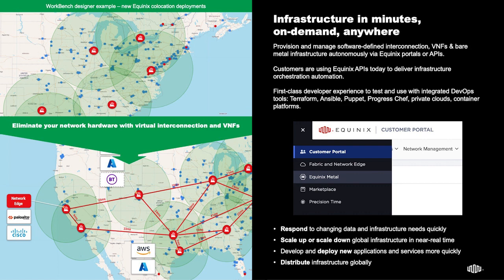So the screenshot at the bottom is a good demonstration of this, where we have in the red lines our fabric interconnectivity, now connecting sites, various clouds and networks in the right locations. And through our Network Edge product, deploying a virtual firewall and virtual router. And in addition to deploying from portals, we have customers taking the next step and using Equinix APIs today to deliver infrastructure orchestration, automation. And this is something you can do also using integrated DevOps and infrastructure as code tools such as Terraform and Ansible.